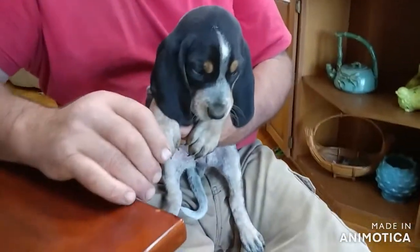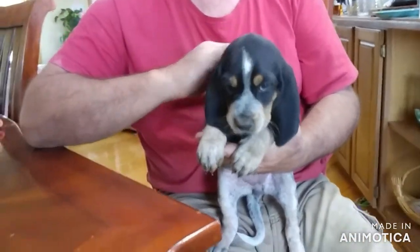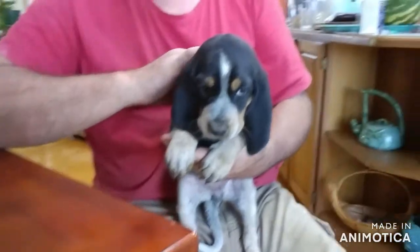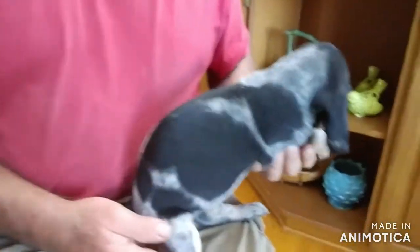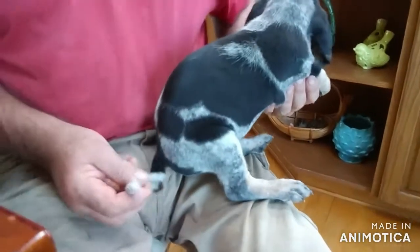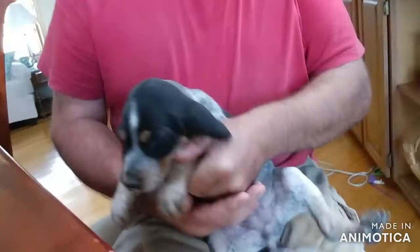All right, this absolutely sweet little girl is baby girl number three, and her microchip's going to be 697. She's got the most pattern on her. Beautiful long ears. Gorgeous little pup. Yeah, she volunteered, actually, because she came right over and wanted to get picked up.